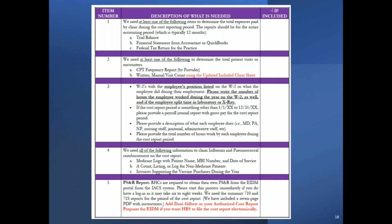The best way is for you guys to do what's called a CPT frequency report. We do not want it broken down between Medicare, Medicaid, self-pay, no pay for this particular exercise, because a lot of times if you do that, the CPT frequency will overcount, because we have commercial insurance as primary and Medicare as secondary, or Medicare is primary and Medicaid is secondary. And your computer may not know the difference, and it will double count those.